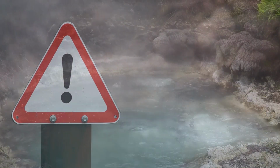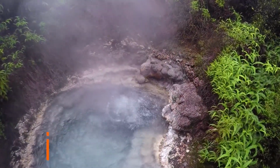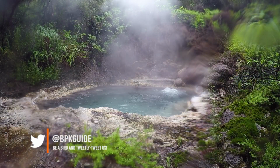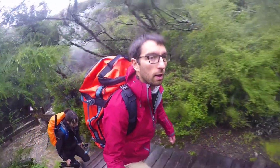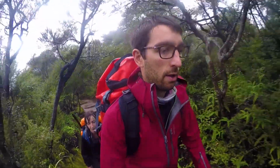The next place that we stumble upon is Soda Stream. It's probably the most picturesque place in Orakei Korako and it looks absolutely gorgeous. The water is crystal clear and you can see how deep these geysers go. But although it looks really inviting in this really cold and wet weather, we should really not go anywhere near it because it's scorching hot.